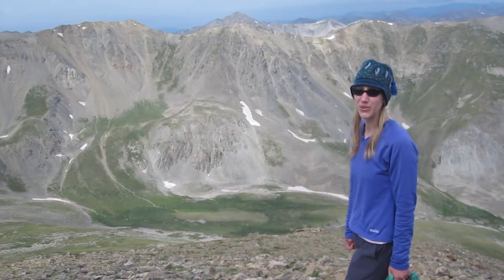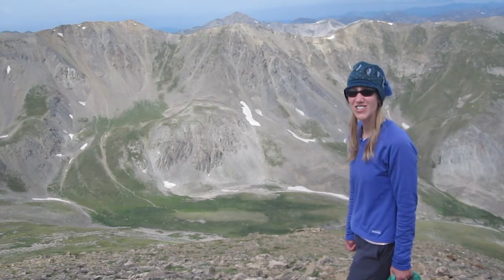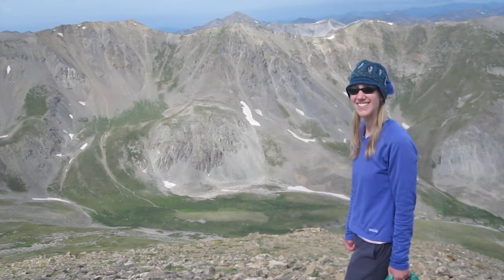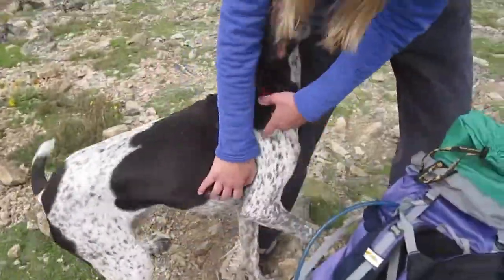A bathroom with a view. I just got done swapping out a closed-end pouch for a fresh one, and very spectacular vista. Hello. Hello.